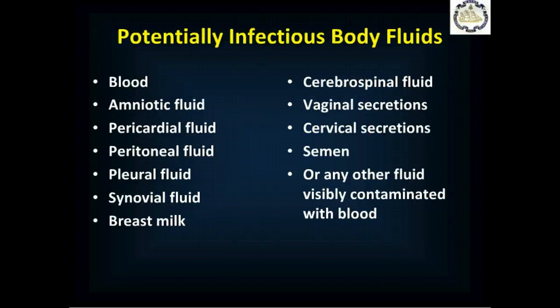These are the potentially infectious body fluids. You note that sputum or spit is not on there unless it's visibly contaminated with blood. So these are all fluids that are more or less difficult to come in contact with, but tend to be highly infectious and tend to carry a large burden of the infectious agents.